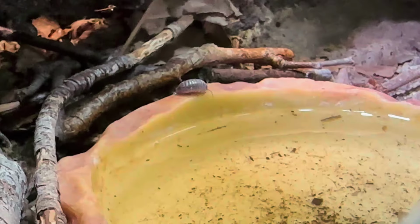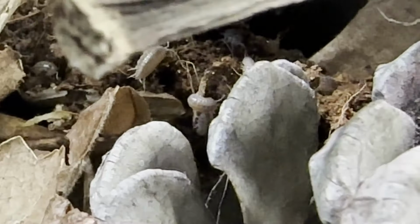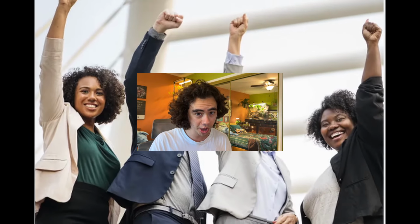So yeah, overall, I'd call this a moderate success. I think it looks really good. The fact that it's bioactive and hidden poops are gonna get cleaned up, very large win on that front.